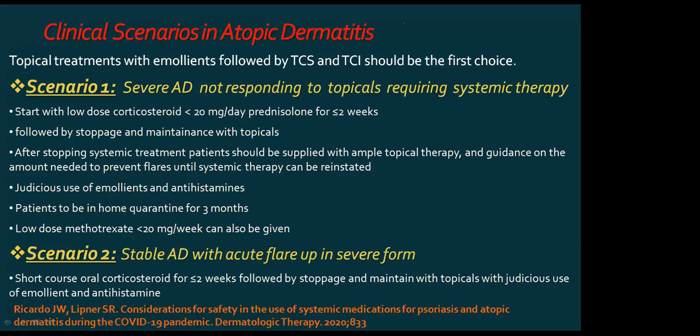Now, in atopic dermatitis, the literature is very clear that topical treatments with emollients followed by topical corticosteroids and topical calcineurin inhibitors should be the first choice. But there are scenarios in which they will not suffice, like severe atopic dermatitis not responding to topicals requiring systemic therapy. Then we have to think what to do. When I went to the literature, I found that it allows us to start with low dose corticosteroids, less than 20 milligrams per day prednisolone, for 2 weeks.